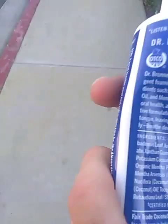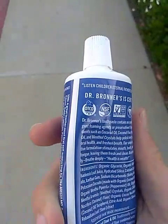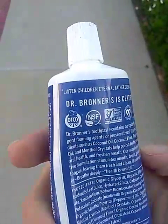Let's see if there's even a warning label on mine. I've actually never cared to look. I mean, they've got a lot of information on here. There's actually not a warning label on my toothpaste at all. You have a lot of other labels, though, which are good labels, not bad ones. Okay, there we go. If you know what any of these mean, props to you.